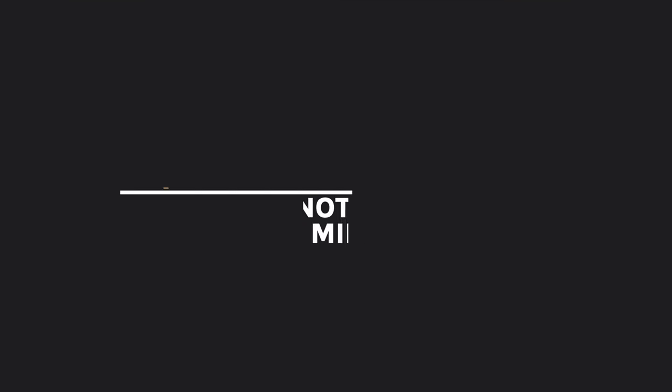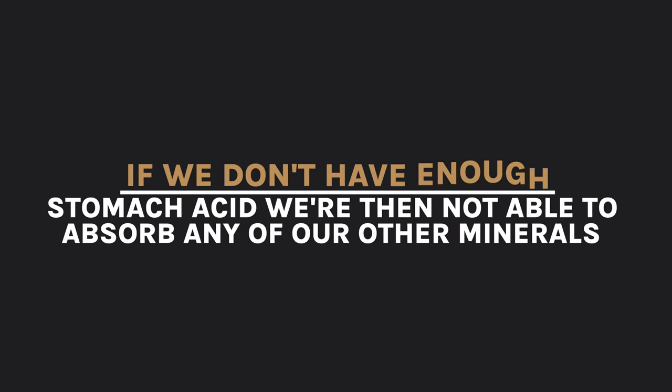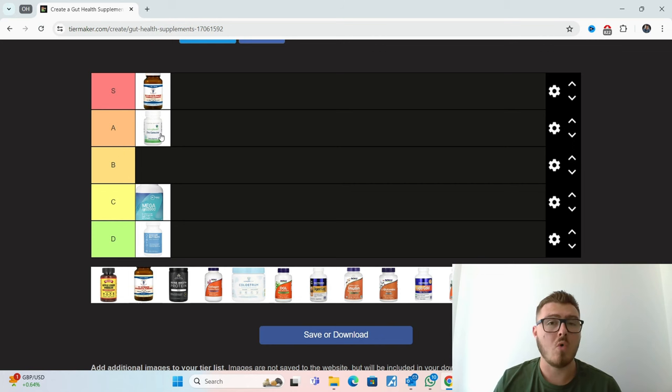But the thing is, if we don't have enough stomach acid, we're then not able to absorb any of our other minerals. So that includes zinc, but that's also all of them, including the trace minerals. So I'm actually bringing this up to A tier. I'm going to stick this in A tier just because it can really help address the root cause of low stomach acid for many people.